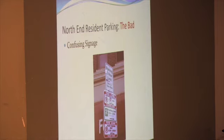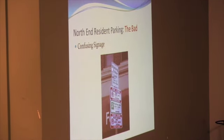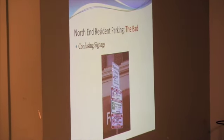Some of the more difficult things in the north end, I think, for me, is reading signs, especially on Hanover Street. If you're a tourist or even a resident coming in here, it's very tough to understand these signs. So I throw it out to the commissioner if he can figure out a better way to simplify some of these signs. People will have a much easier time than trying to read from top to bottom and figuring out when they can and can't park there and during what hours.